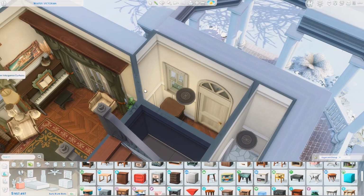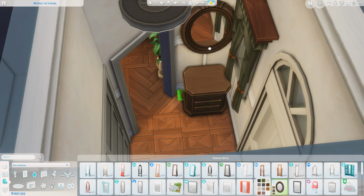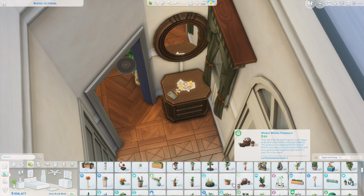So now we are in the entryway, so we're just getting another one of those curtains. I scaled it down, and we have a little side table with a mirror above it and some entryway clutter. I believe we get the little coin jar and the receipts, as well as the phone and keys, and I believe a plant as well.